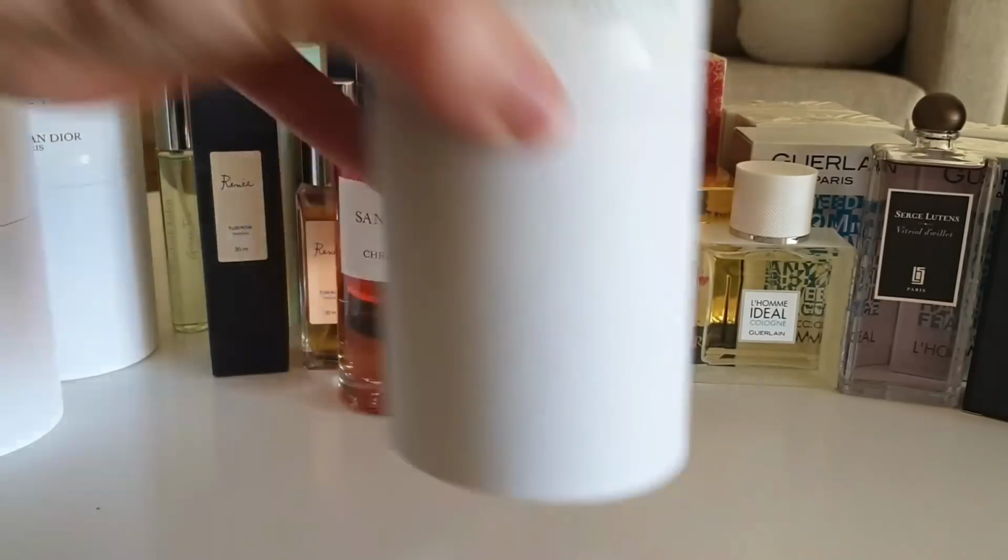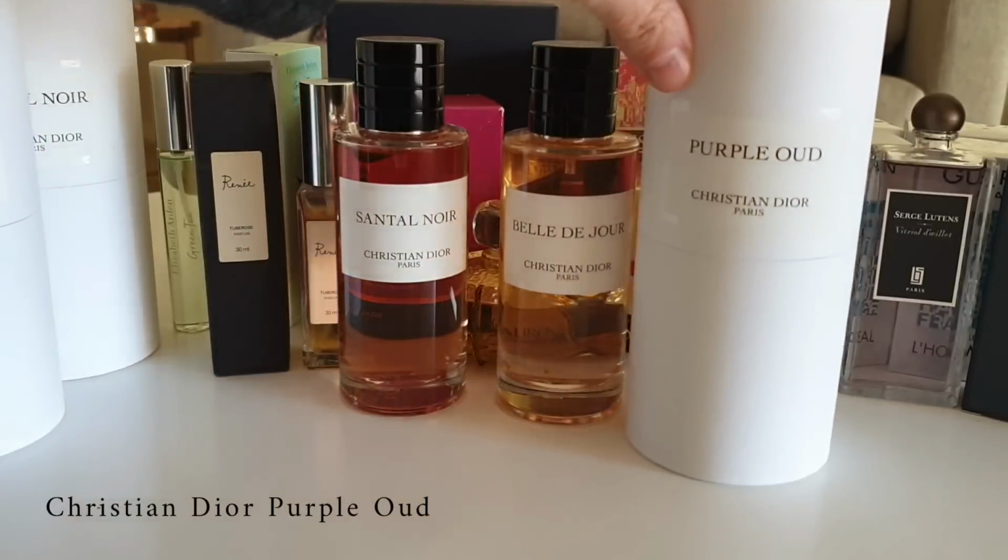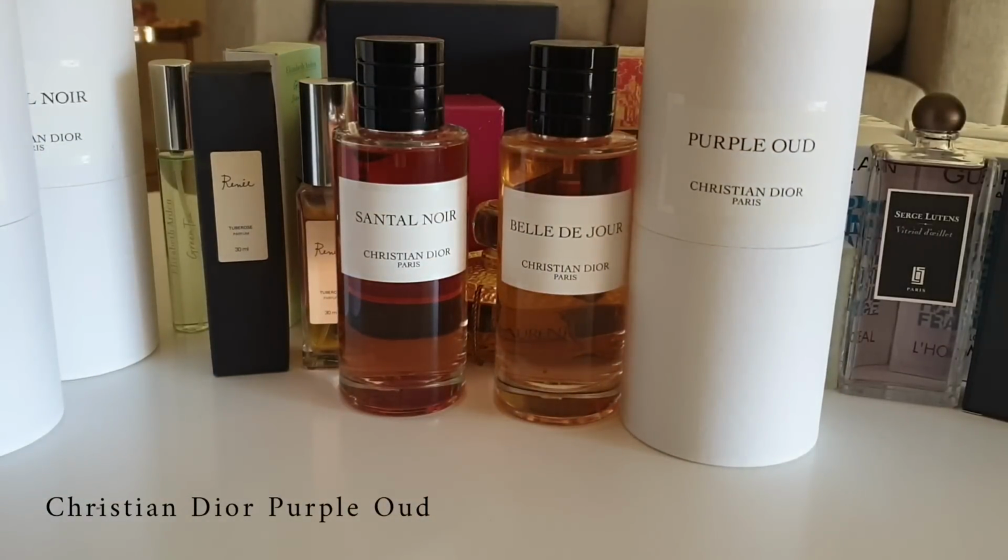The next one I got was the Purple Ode. This one I blind purchased based on the reviews and I kind of regret it.